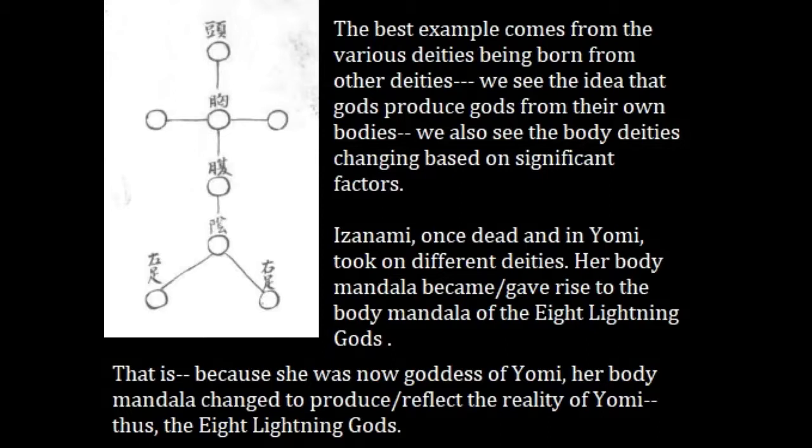So the idea of various deities being born from other deities, and we see the idea that gods produce gods from their own bodies. In some instances the gods are produced through sexual union, but in many instances they are miraculously manifested out of the body of a god. And so this idea of deities just emerging from other deities is also in line with this idea of the body mandala.